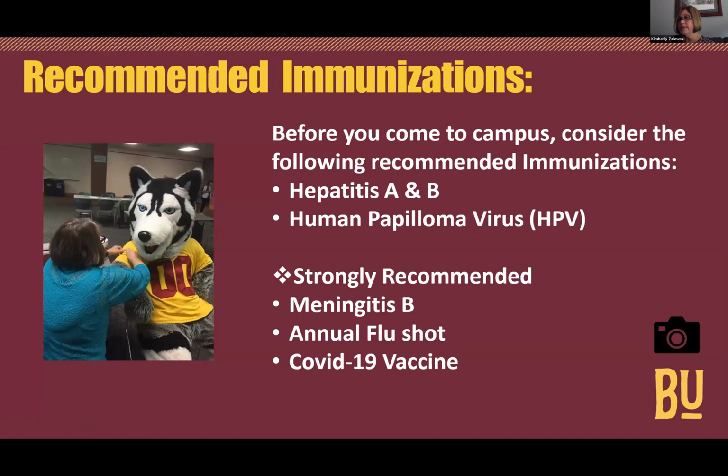Strongly recommended immunizations. Meningitis B is a newer meningitis vaccine that many students in this age group, we hear about it, but you haven't had a discussion about it with your primary care physician, because as you get older, you don't go to doctors as routinely as you did when you were younger. So one to consider talking about with your parents, your supporters, and or your physician provider before you come. An annual flu shot, we do give those for free in the month of October.